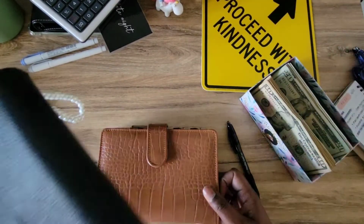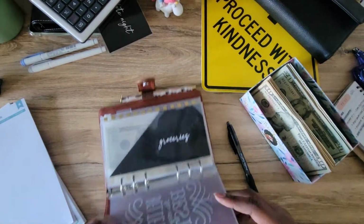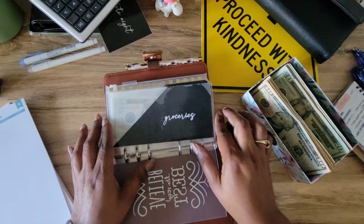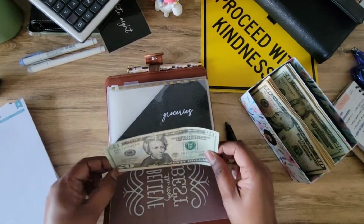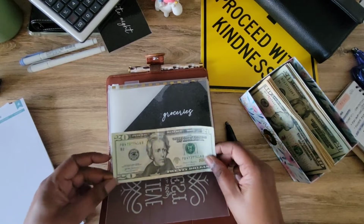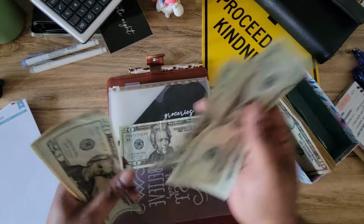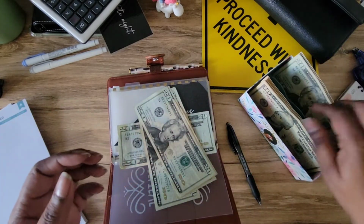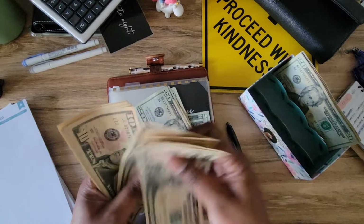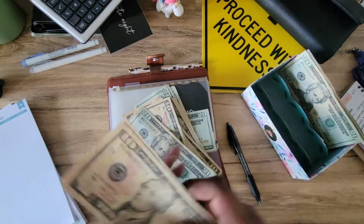Let's switch to the one that stays at home in the fireproof safe. And groceries will get $220. There's already 20 here, so we need to do 200. 20, 40, 60, 80, 100, 10, 20, 30, 40, 50, 60, 70, 80. 200? I think that's right.